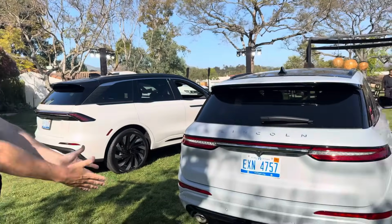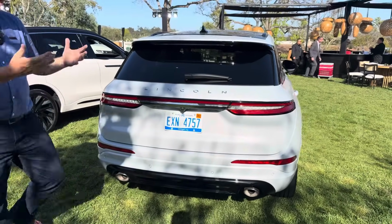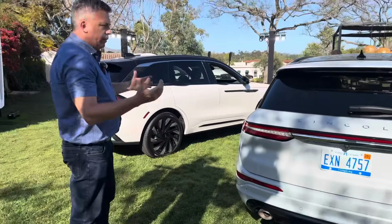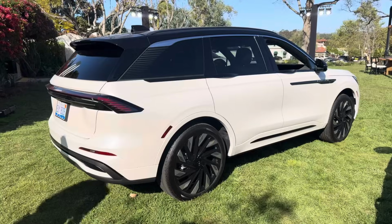But you can see how low it is. It's really not meant for that. It's meant for efficiency, and it's meant to take 4 or 5 people on a journey. Now we're stepping up a little bit. This is the new Nautilus.